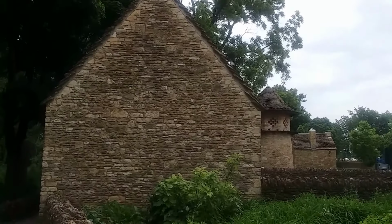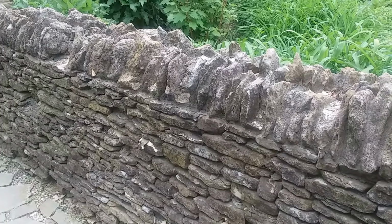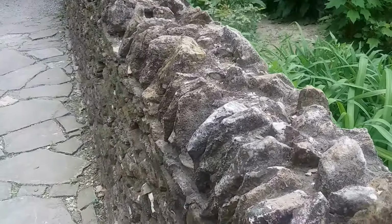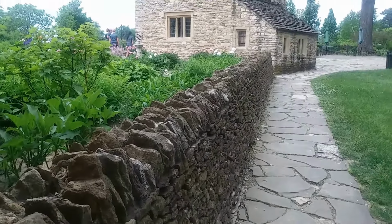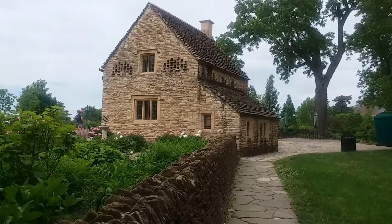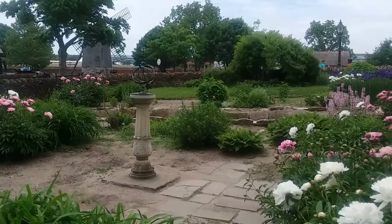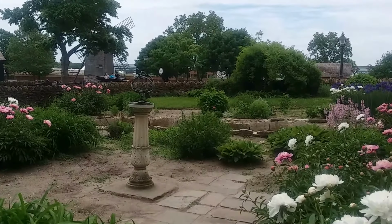Looks like something from the old English countryside. Even the wall is substantial. Look how thick. In the background, there's that windmill from the 1600s.